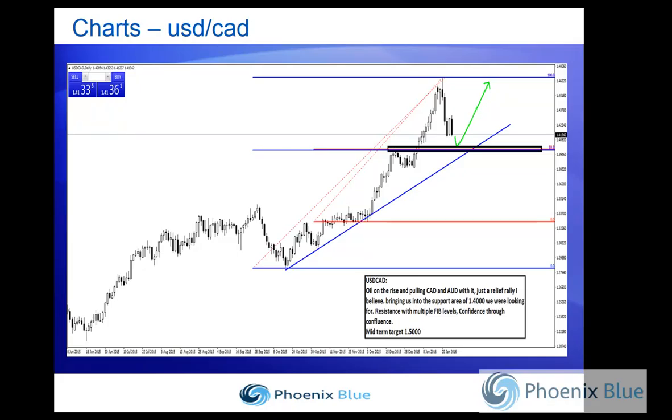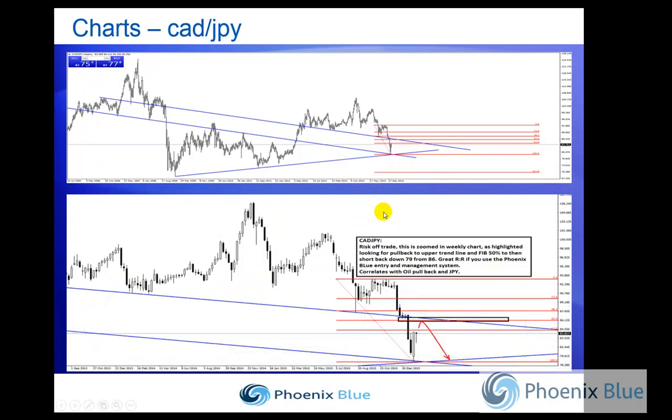Okay, now why are we looking at this particular area? Well, we've got nice previous structure highs here. We've also got multiple fib overlaps coming in. So we'll be looking at this and the correlation with oil, looking to get long here and targeting 1.5 over a midterm target. Next chart we're going to look at is CAD Yen.